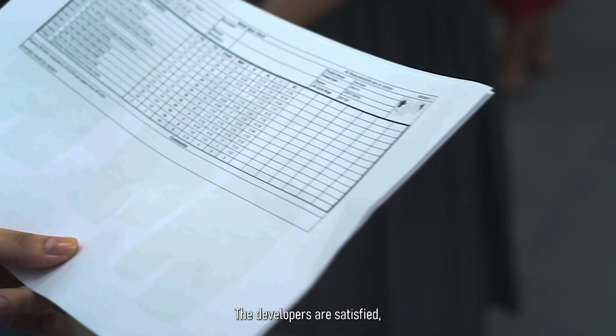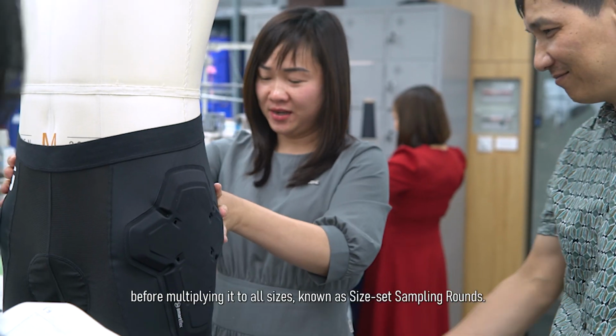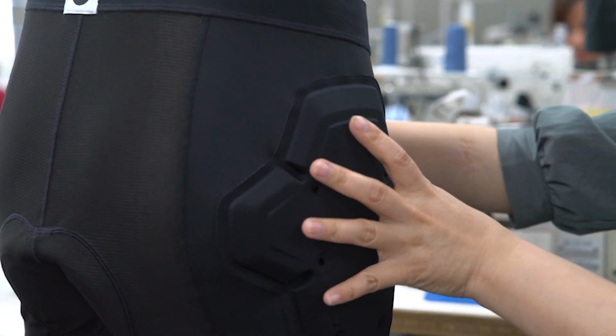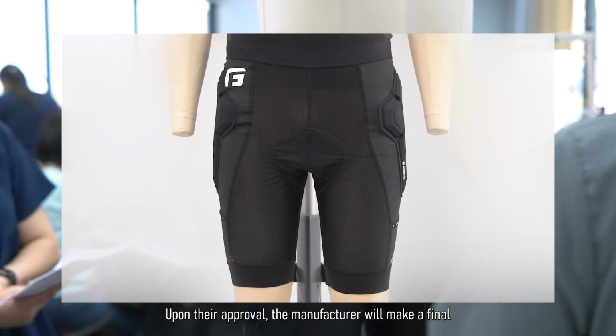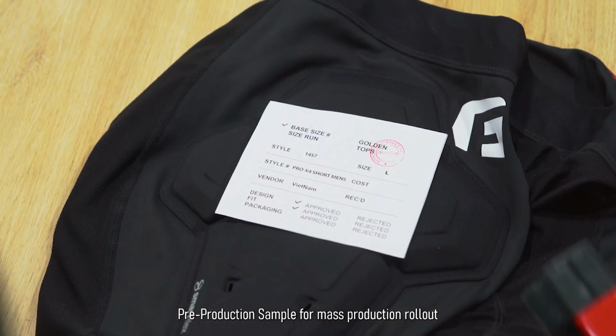The developers are satisfied, and they should wait for this sample to be approved before multiplying it to all sizes, known as size sampling rounds. The client usually needs a couple of weeks to wear test size samples. Upon their approval, the manufacturer will make a final pre-production sample for mass production rollout.